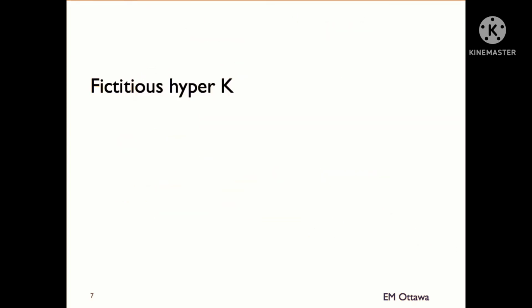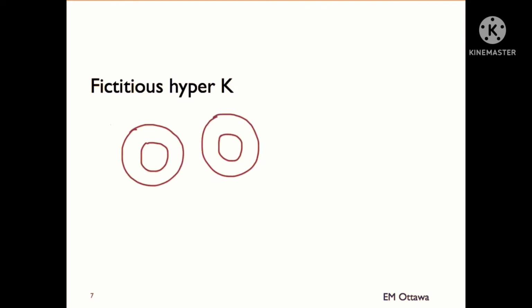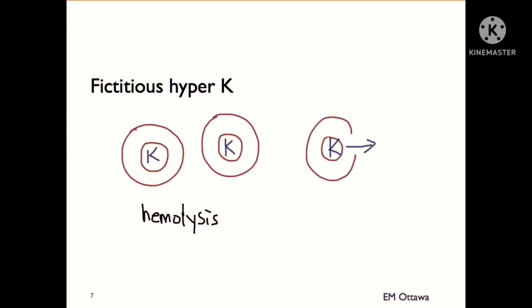There is one common reason for a fictitious hyperkalemia, that is a falsely elevated reading. Remember that potassium is mostly an intracellular ion. When the blood is being drawn, if there is a lot of hemolysis, because it was a difficult poke or the tourniquet was put on for a long time, potassium will leak into the serum portion and therefore will get a falsely high reading.